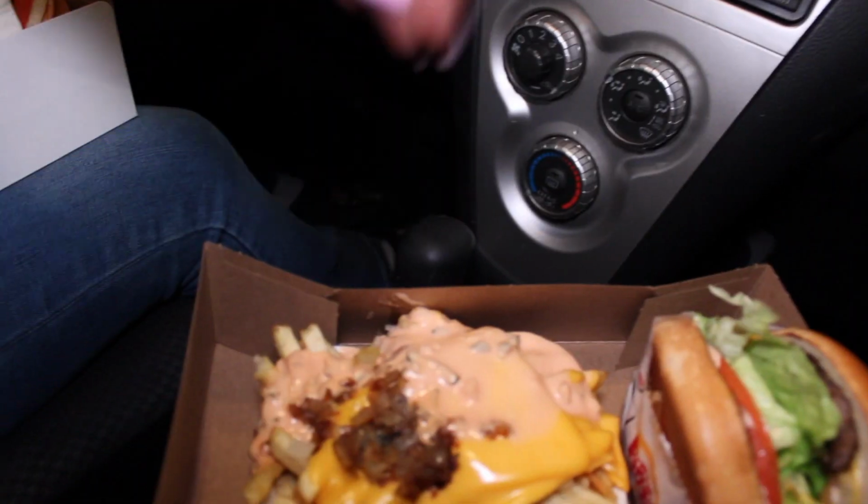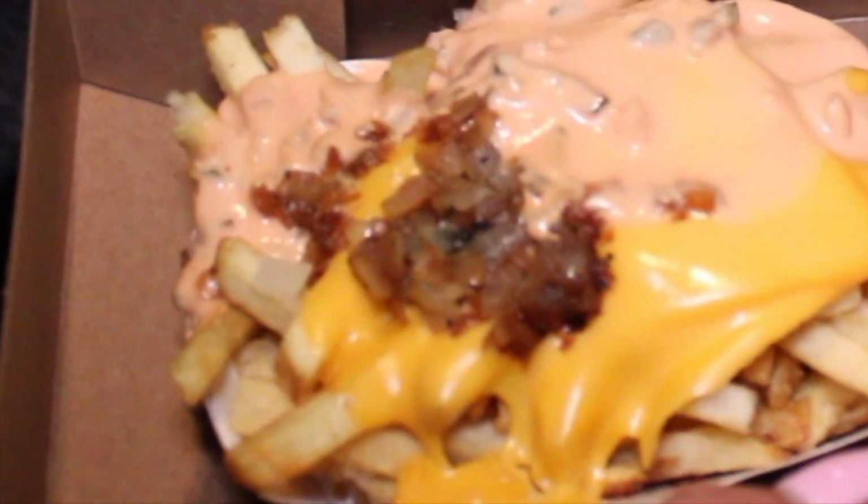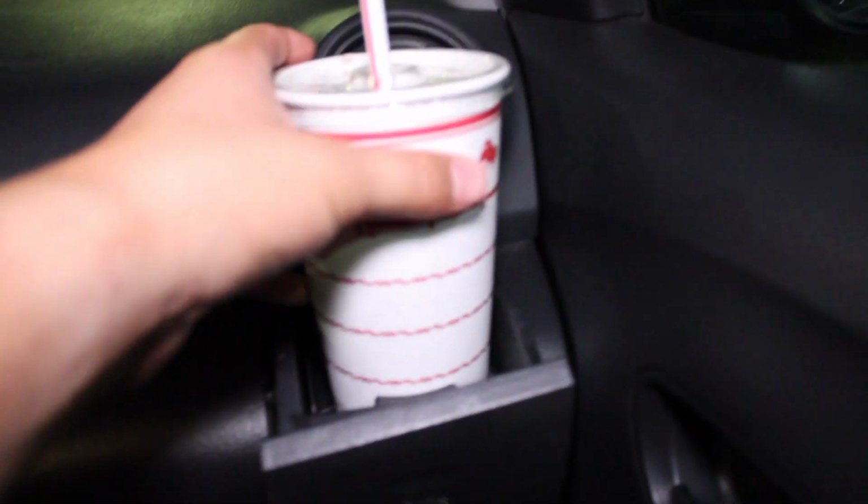We made it to In-N-Out. It's a long line, but it doesn't take forever because we're starving. All right guys, we got our food, it's time to eat. So he got a cheeseburger with onions, and then he got an animal style fry. And I got me a root beer right here.